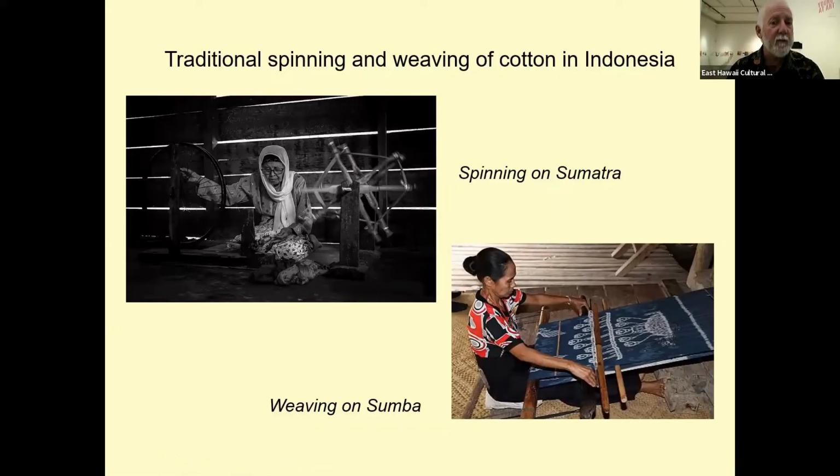Let me start with a little bit just on materials and techniques. Traditionally, most Indonesian textiles have been made of cotton. And until the 18th, 19th centuries, those cottons were largely homemade, homespun, and home woven, unless they could get something more special imported from India or China, later from England and Holland.